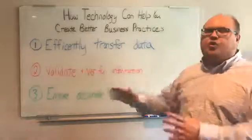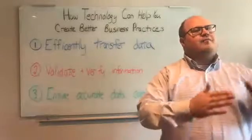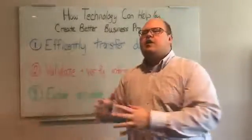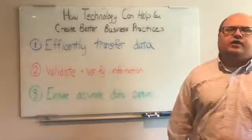So through and through the life of a trip, we have multiple times that data is being transferred from one person to another, from the broker to you, from your dispatcher or scheduler to the driver, from the driver back to billing, from the biller back to the payer. That information is moving around a lot. All that information needs to be validated. We need to make sure it's accurate.